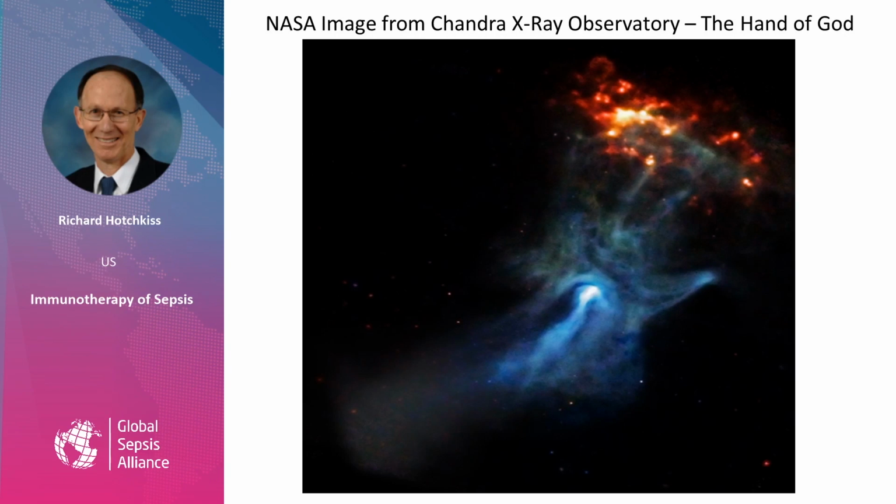We did use a low absolute lymphocyte count that had to be low and persistently low, and we believe that is one marker for immune suppression.